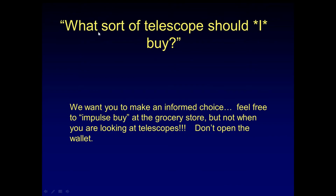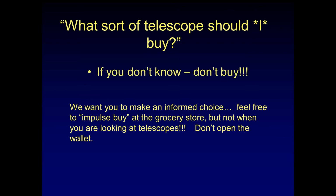The question we get a lot is, what sort of telescope should we buy? And that's kind of like asking somebody to buy a car for you. You may have your heart set on an F-250 and they're going to come back and suggest a smart car. Well, that's probably not quite what you're looking for. So as I said, it needs to be an informed and personal choice. Our first recommendation is, if you don't know, don't buy one. Please avoid impulse buying. You can do impulse buying at the grocery store, but not when looking at a telescope. Just don't open the wallet.